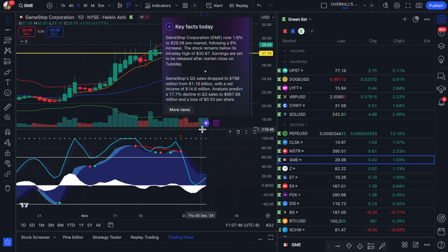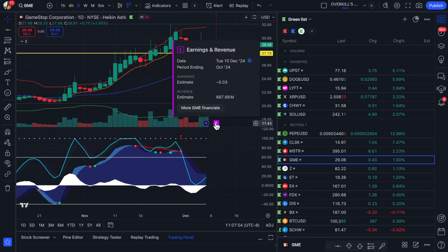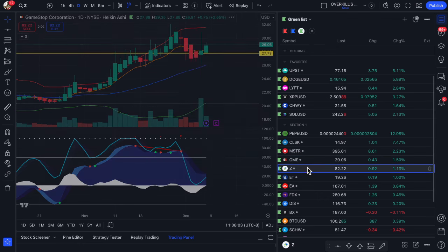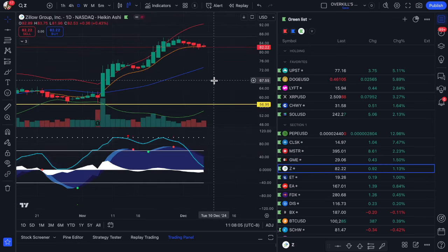Looks like they had news. GameStop rose pre-market following its 6% increase. Oh yeah, this is Q3. They're reporting Q3. So 27.25 again. I don't like buying stuff into earnings, so that one's kind of a gamble to me.